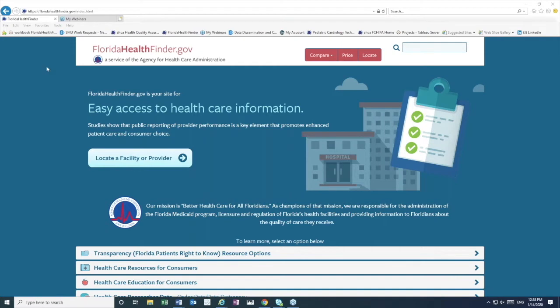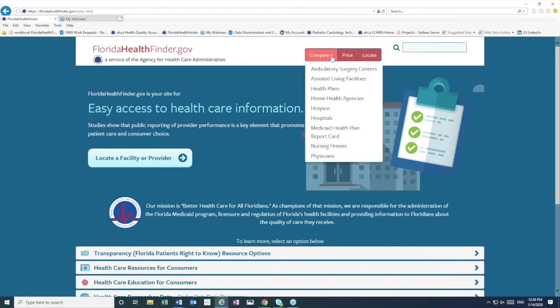The Florida Health Finder homepage has been redesigned to minimize the number of clicks necessary to reach the information that you're looking for. So let's take a look at the homepage. In the middle of the screen, you can see a button to our most popular tool, and that's the Facility Provider Locator button. At the top of the screen, if we click the red Compare button, this is a quick link to all of our comparison tools.